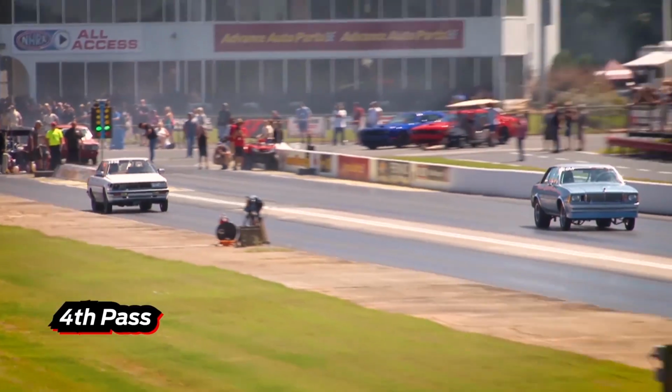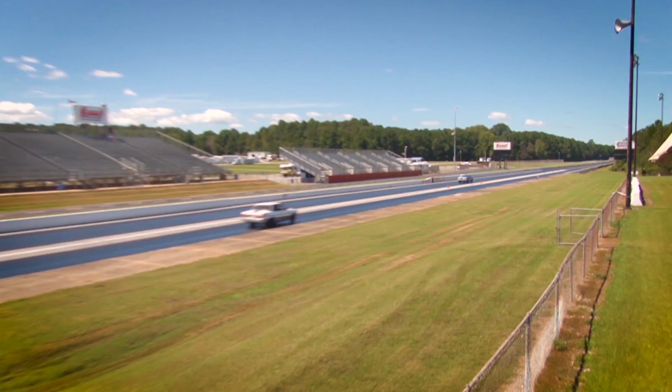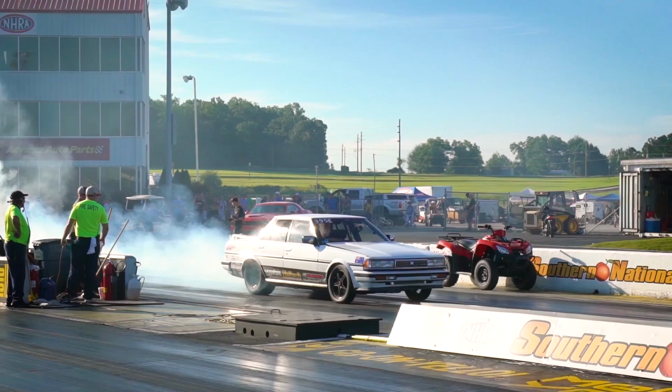Squeaking the tire off the line. Wow, the 60-foot time actually goes to the Cresta. He got the 162 versus a 172. Dodson goes 862, and the Cresta 950 with a 9 at 146 miles an hour. As a reminder, with an inline 6 with a turbocharger.